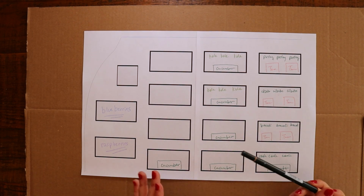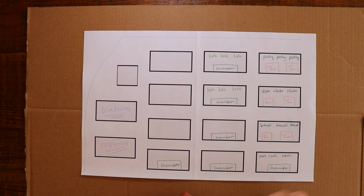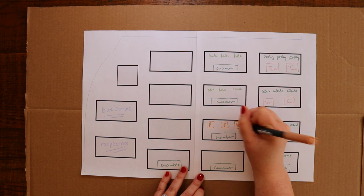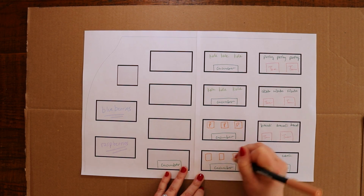The next big one that I like to do a lot of is peppers. I like a mix of sweet peppers and spicy peppers. So I have some stands that peppers can grow in, and I'm gonna put 3 in a bed next to my cucumbers.